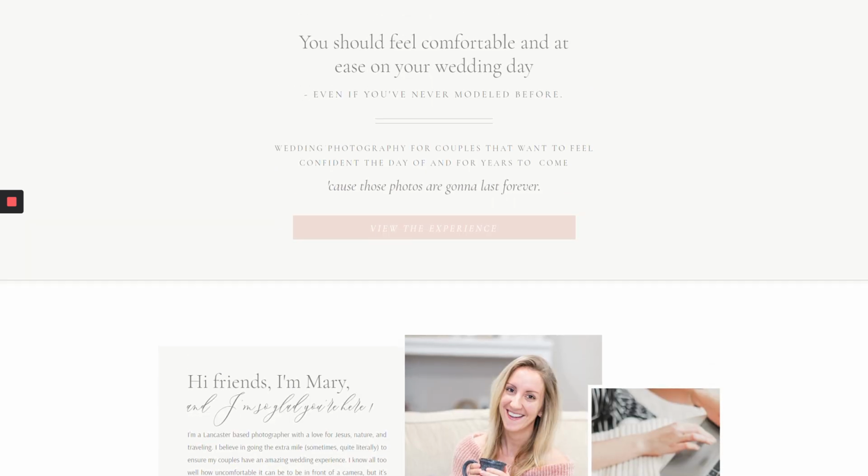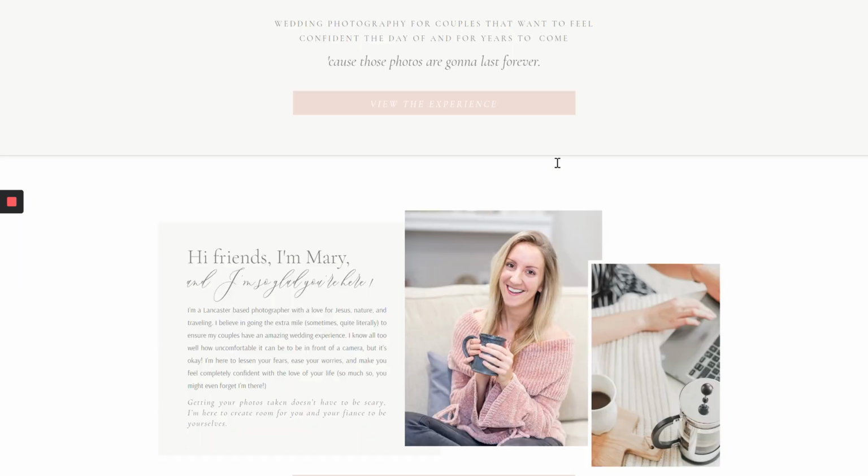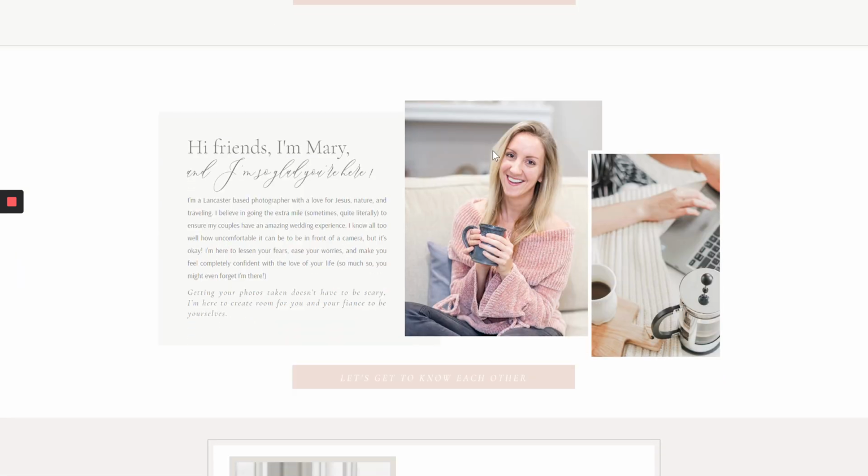And I love this section here. You should feel comfortable and at ease on your wedding day, even if you've never modeled before. And I think that's super common among photographers working with clients, in that their clients haven't modeled and don't do modeling and feel really uneasy in front of a camera. And Mary, that's really her specialty. She's extremely talented at making people feel comfortable. And we really wanted to display that on her website.